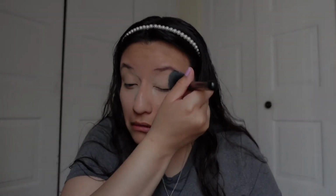It's very different. So I can set it. I go ahead and set the rest of my face and get rid of that tackiness that we had left from the foundation. And that is pretty much it for my face.